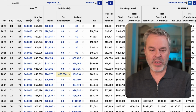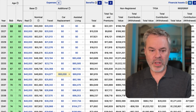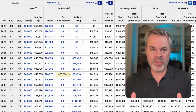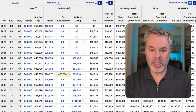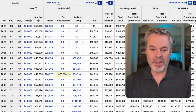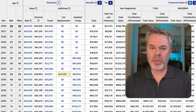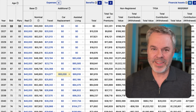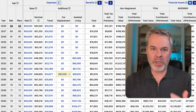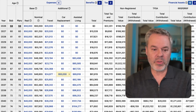So on the left hand side of the screen you see the year, their ages, and then we get into the expenses. This is by far one of the biggest things you have to pay attention to in retirement, and that is understanding where you're going to spend your money. People always are asking this one question: do we have enough money to retire? And the only way to know that is how much you're going to spend, because that's really how much money you're burning through every month or every year. That allows us to figure out, will you have enough money? So the first part of your retirement is knowing how much it's going to cost.